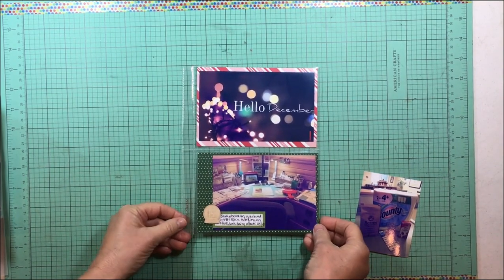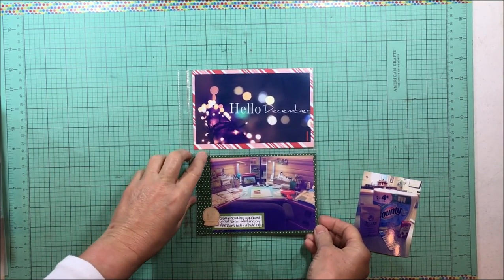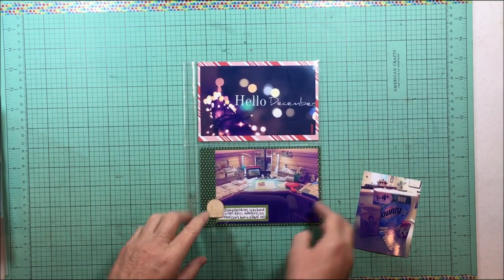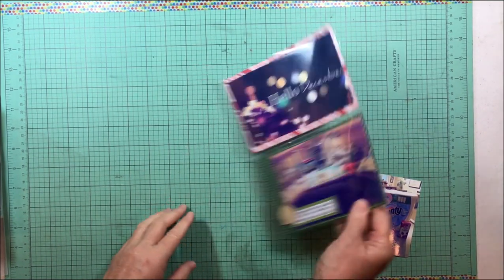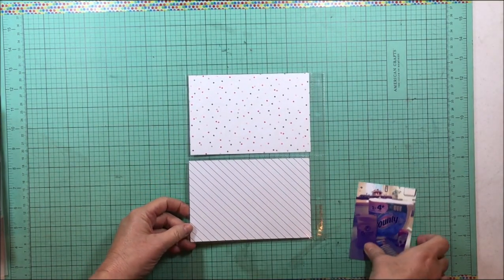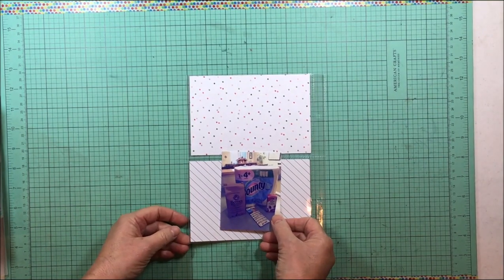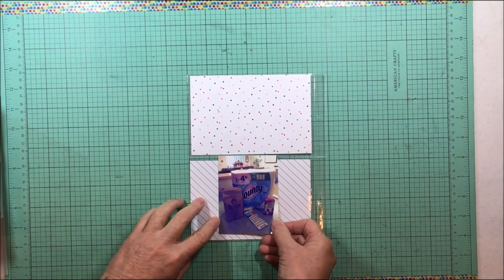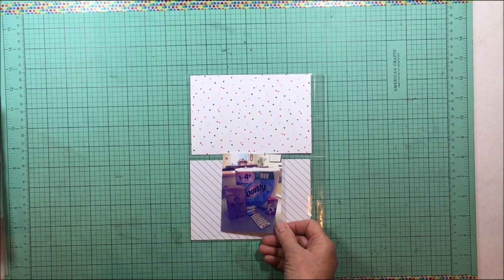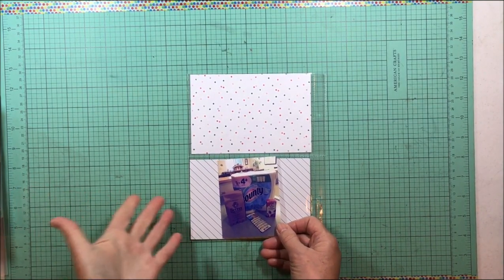So here's my entry from yesterday, just the Hello December card, and then the picture of my scrapbook room. My journaling is all done now, so that's all taken care of. So I'm going to flip it over, and I have two 4x6 pockets. Here's my photo, though, and it's 3x4. So some days your photos aren't going to match what your pockets are, and you kind of need to figure that out, right?